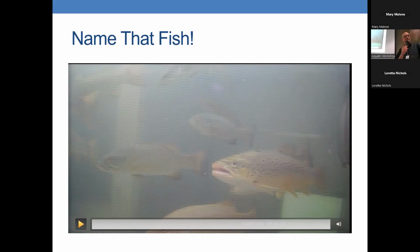Any questions? Scott, at one point there was going to be a viewing area for the tank that the public can come and view what's in that tank. Did that ever get built?